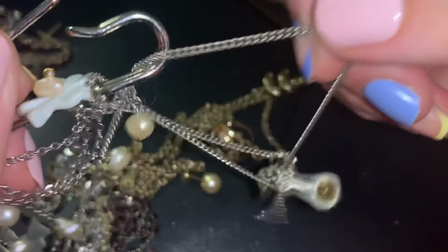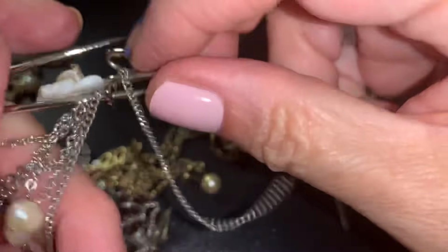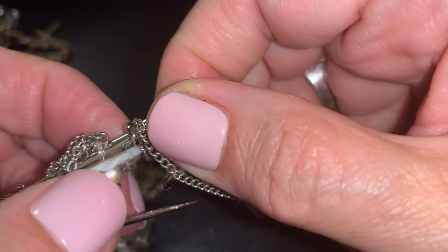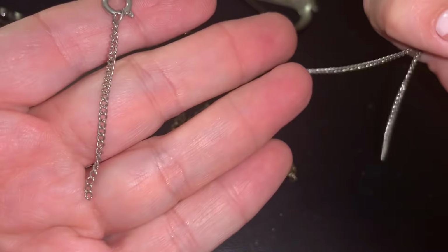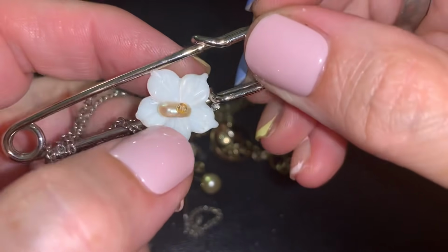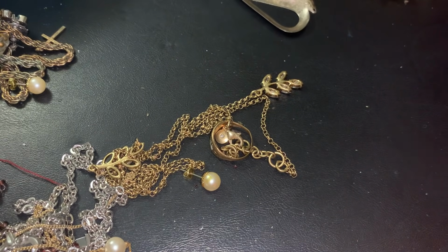What is this? Confused. Is it? Oh, it is. It's attached to that. Oh, it's broken. But it's attached to this thing with some freshwater pearls. Interesting. Okay, so there was something else attached to it that was broken.